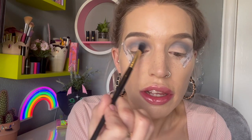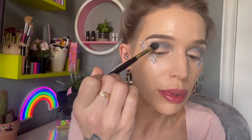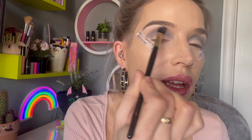I'm going to just spend a little bit of time really blending, because I know it's not going to become faded. I'm just blending because I want to have this smoky grey, diffused look up here. So I'm just going to spend some time blending. And after I have done that, we're going to go in with a shimmy, shimmy, shimmer.